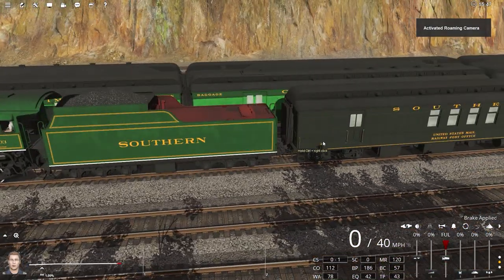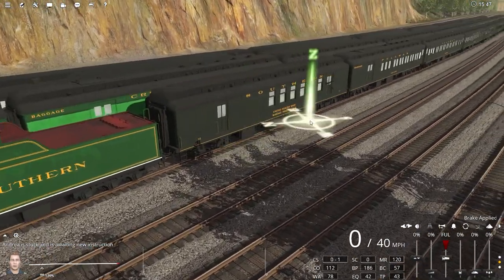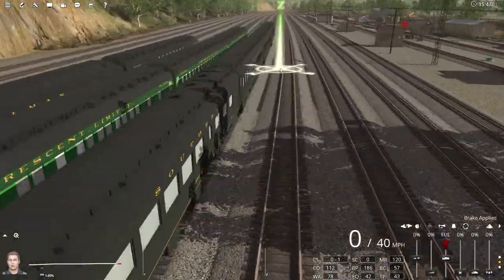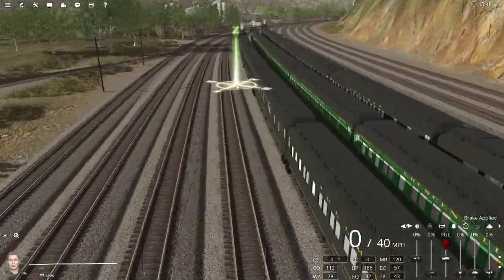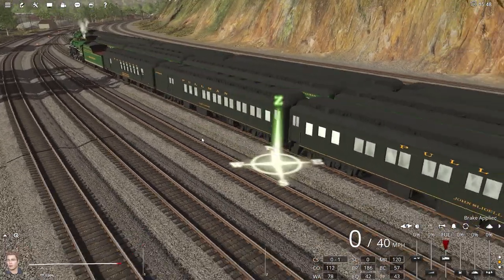And then over here behind 1403 is what the Crescent looked like originally in 1926. So, all the Crescents, well, like I say, were equipped with the mail car, the baggage lounge.